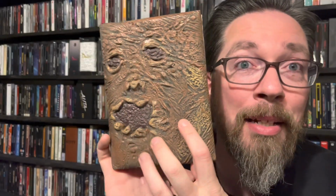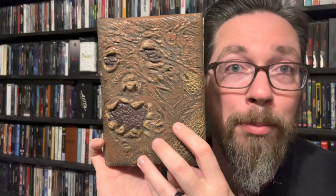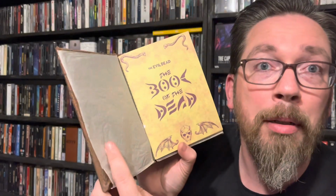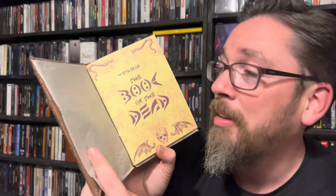Here's why I don't think the previous owner even watched the movies, because when you open these, they still have the tissue paper in here. When I saw that, I was like, this guy never even, are you serious right now? But in here, you get pages from the book, drawings, crazy writing. Love this. And in the back, you get a little booklet.